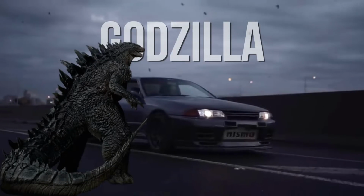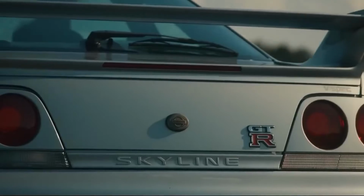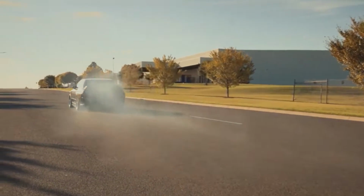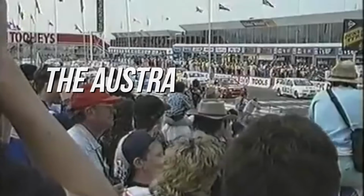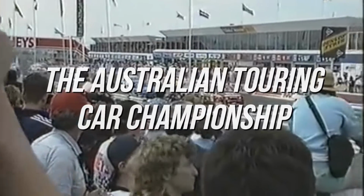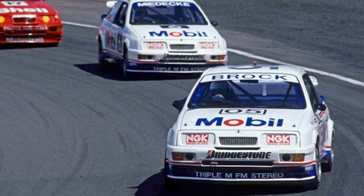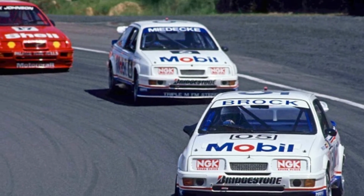But the Godzilla would make itself known not on its home turf, but 4,000 miles south in the scorching heat of the Australian continent. The Australian Touring Car Championship, a prestigious racing event, was the playground for many automotive giants. Dominating the podium for years was the formidable Ford Sierra Cosworth, a car that seemed unbeatable, a car that had the heart of the Aussies.